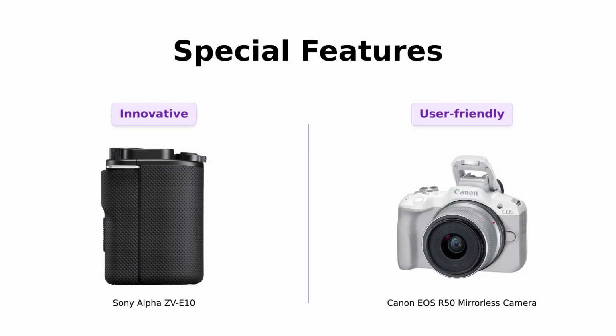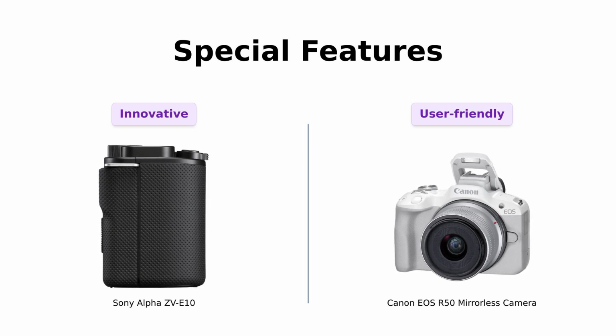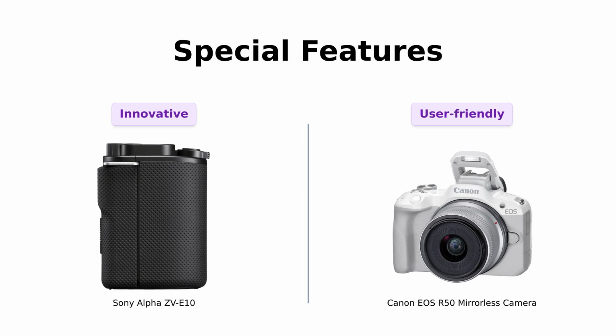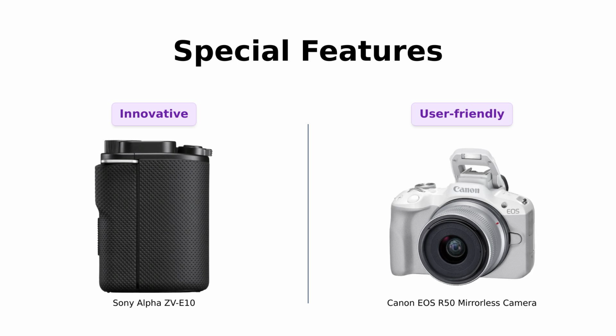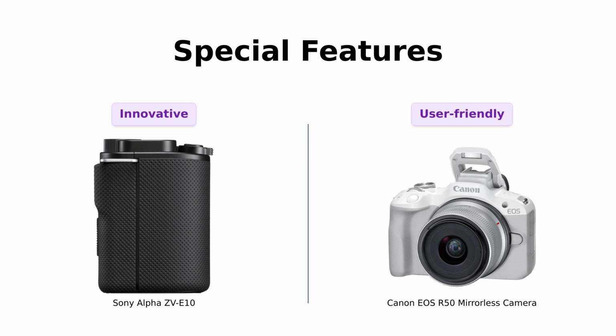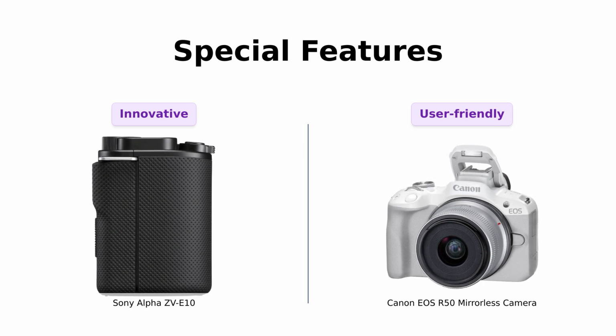Last but not least, let's check out the special features. The ZV-E10 has a background defocus button that instantly toggles between focus effects, which users find really helpful for enhancing their videos. The R50, however, offers an advanced A+ assist mode that helps with tricky lighting conditions. Reviewers commend this feature for making the camera user-friendly, especially for beginners.